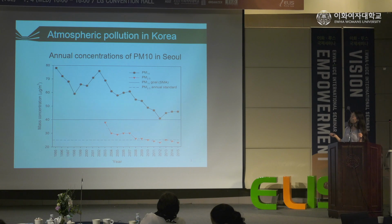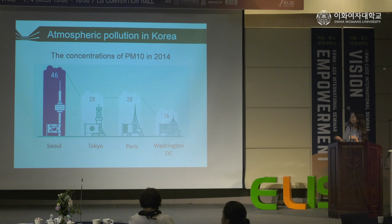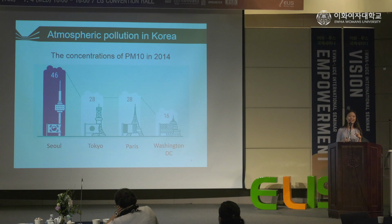So that's the reason why we are concerned about PM10, which is particulate matter with diameters less than 10 micrometers. But Korea still has higher concentration compared to other big cities like Tokyo, Paris, and Washington, D.C. But we have still a little hope because Washington, D.C. in one day had a very high concentration of fine particulate matter. So we can learn about the strategy to reduce it from the case of the United States.